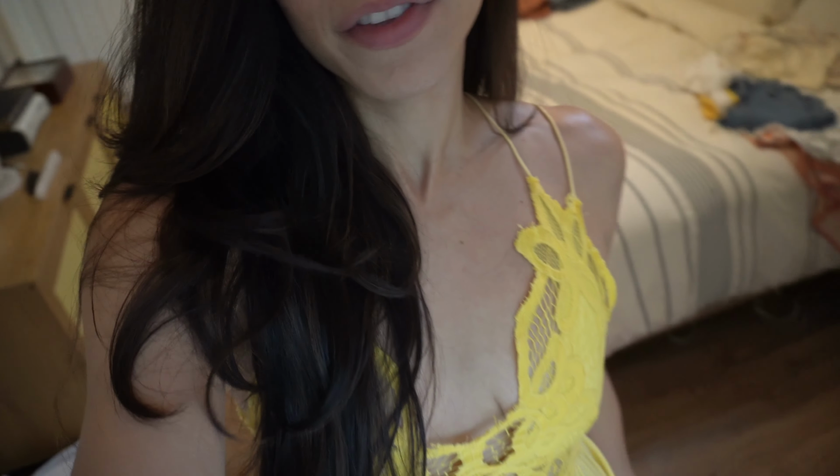Anyways, I'm gonna go on a walk. I'm gonna take a break. I'm super duper tired. I literally just filmed an outfit of the day with this cute yellow dress. Excuse the mess, guys. My room is a mess.